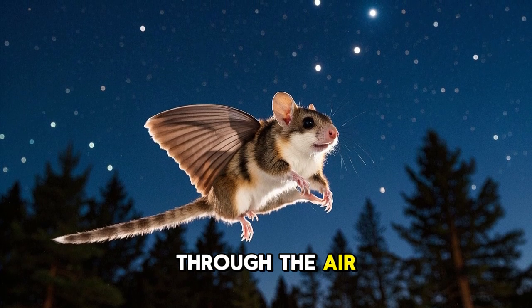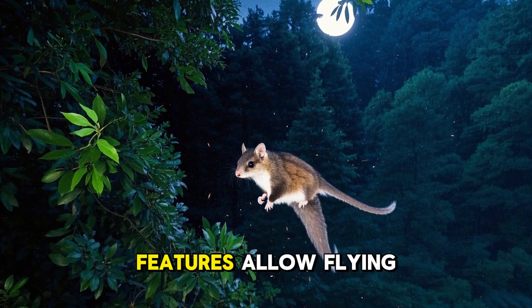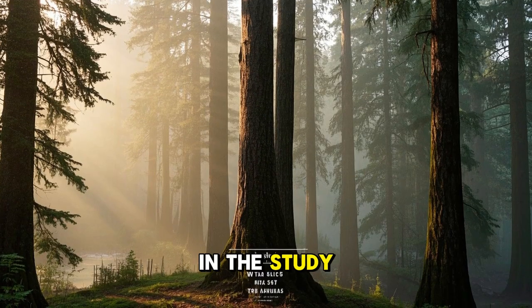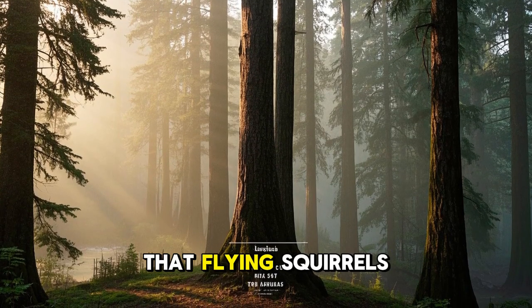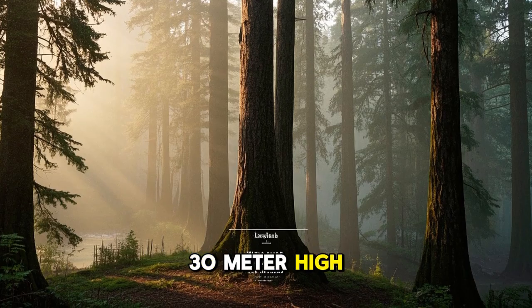Flying squirrels also have this membrane of skin between their limbs. It's called a patagium, and it acts like a wingsuit to increase their drag and help them steer. Together, all these features allow flying squirrels to glide long distances. In the study, the authors estimated that flying squirrels can cover roughly 100 meters horizontally from a 30-meter high tree.